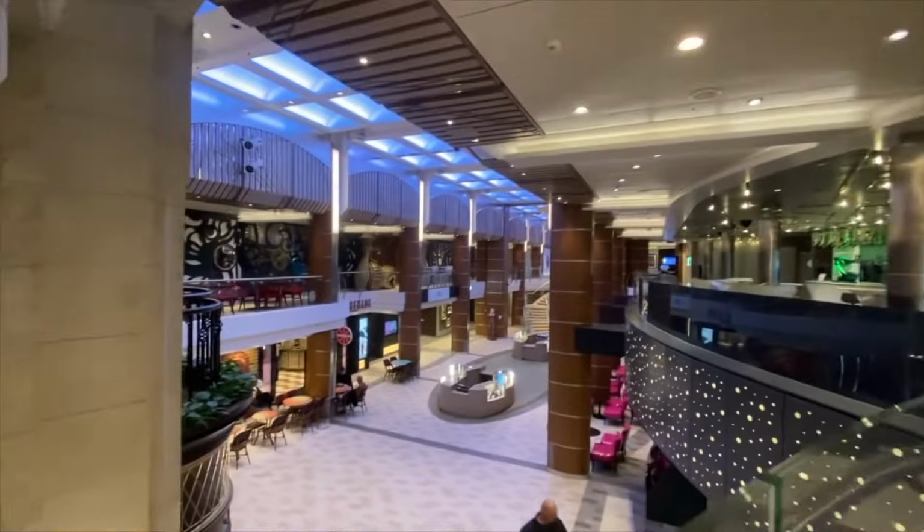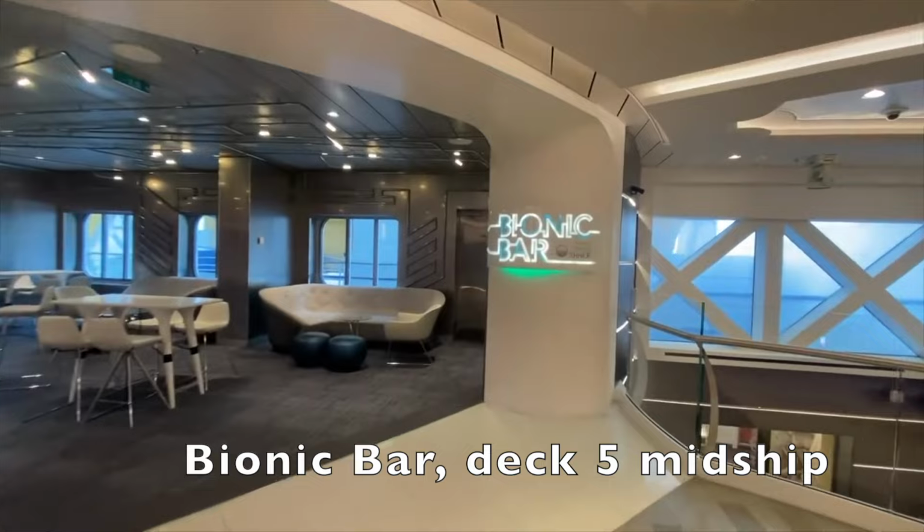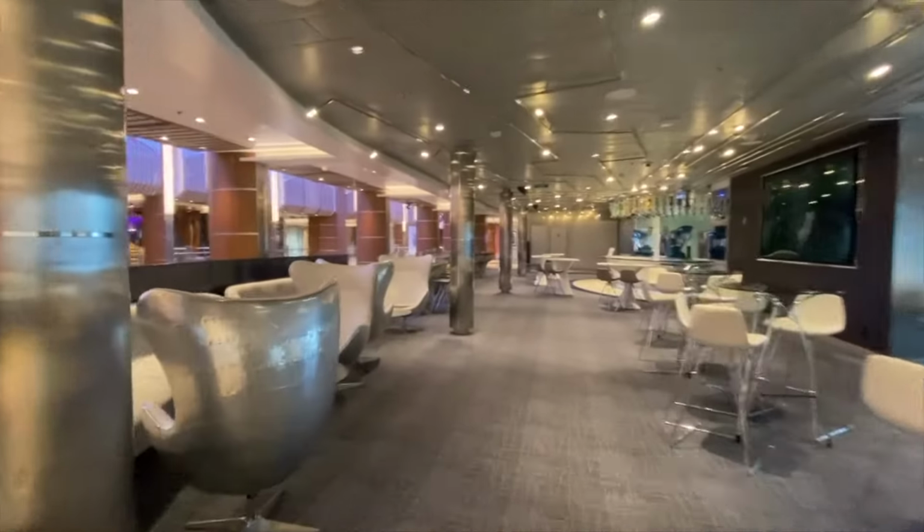If you've never had a robot prepare a cocktail for you before, you'll want to head to the Bionic Bar. This is definitely something everyone should experience at least once. Bionic Bar is located on Deck 5 midship.